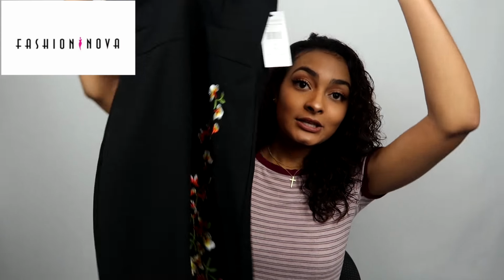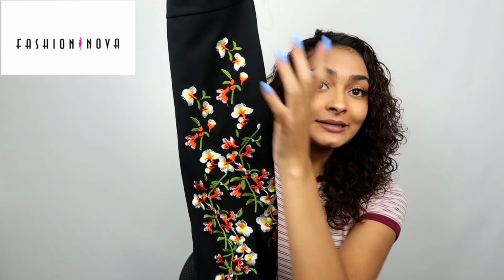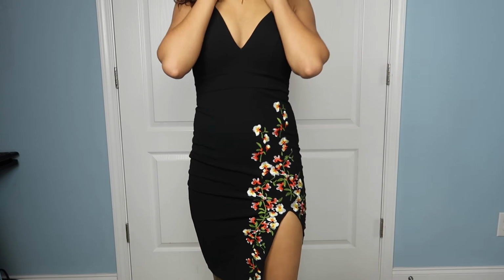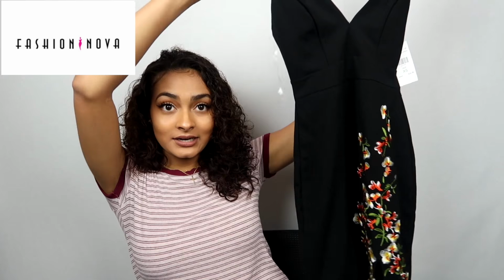This first dress looks like this. It's just all black and it has like a little flower in it, and it looks so cute. It's really cute. And then it has like a slit right here. I'm very excited to wear this. It's very, very form fitting. It really hugs your curves and it just looks like this.